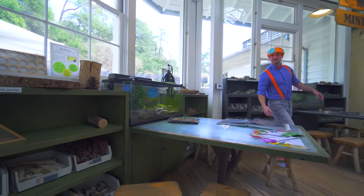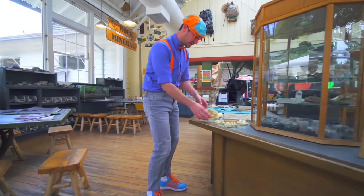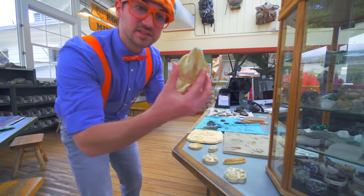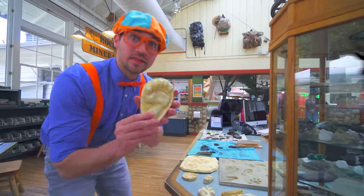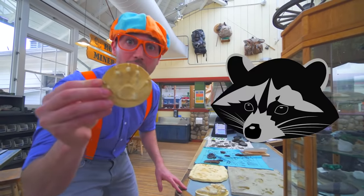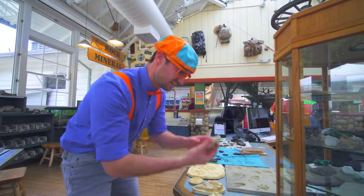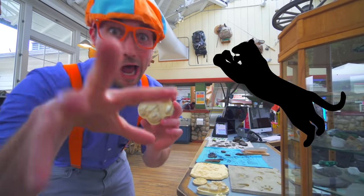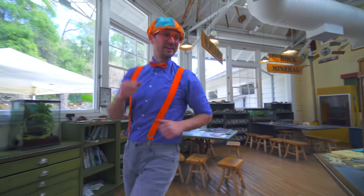Wow. Let's see what else there is. Oh, hey, look. Ooh, some paw prints and hoof prints of some animals. Like this, this is a deer. This is a bear. And a raccoon. They love to steal my lunch. Ooh, what's this? A mountain lion. Okay, what else is around here?